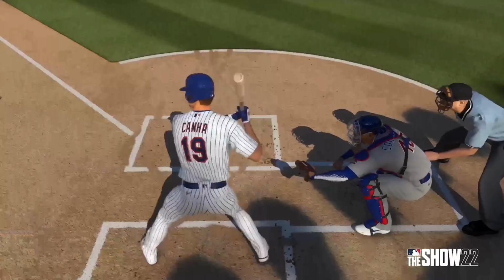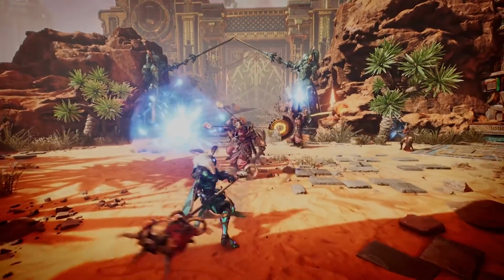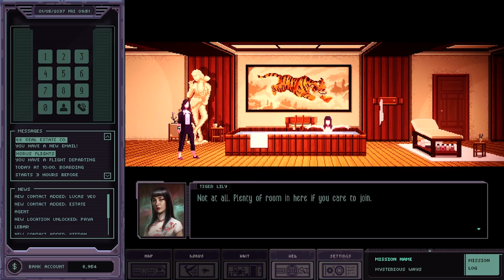Whether you prefer to swing a baseball bat or a lightsaber, April's guaranteed to put a spring in your step with all these awesome titles headed your way this month.